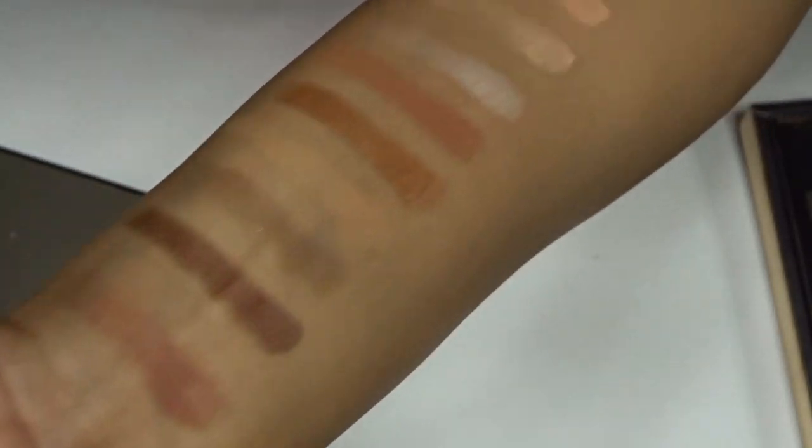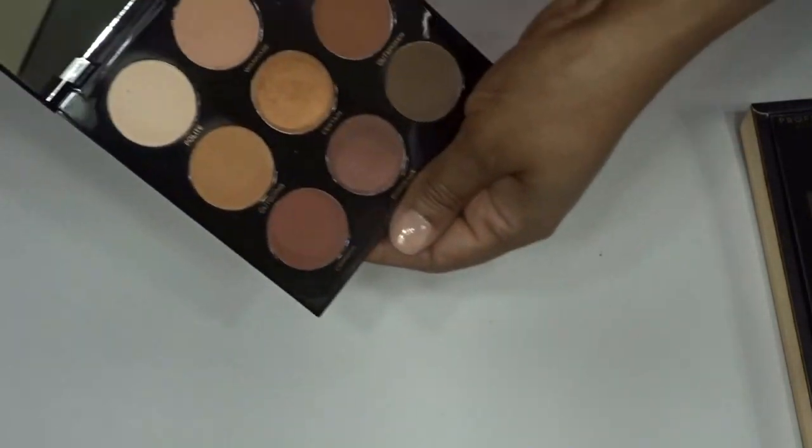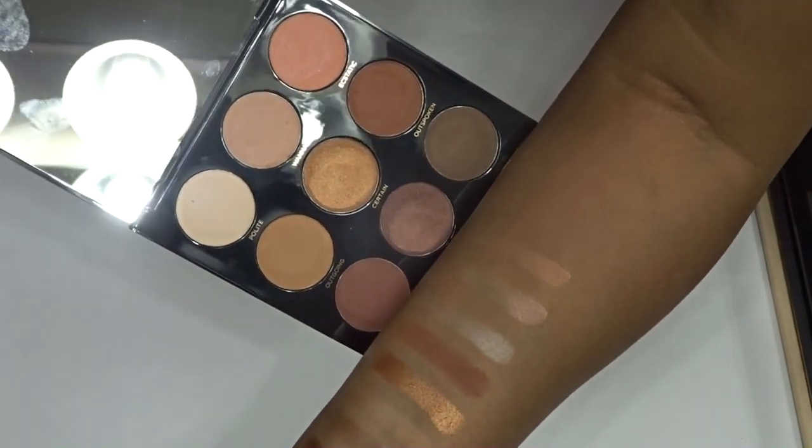$9.99 for this beautiful palette. Plus, like I said, you get the lip liner, you get the blending brush, and you get the lippy. And this beautiful, beautiful palette. Look at that, guys.